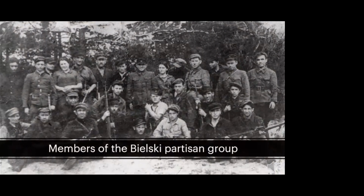The largest of these was the group led by Tuwia Bielski and his brothers. Their dual goal was to fight against the Nazis and to help as many Jews as possible to survive, even those who could not fight. This so-called family camp eventually became a small town in the forest, with kitchens, a school, and an infirmary. Over 1,200 people survived as part of the Bielski family camp.